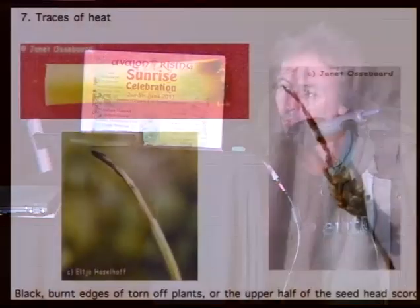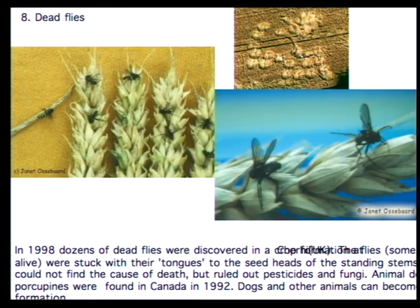Of heat, sometimes scorch marks are found. Here's a formation where a whole bunch of flies were found, some of them still alive, with their tongues stuck to the corn, to the crop. So they must have been in the act of eating the crop when the formation appeared.